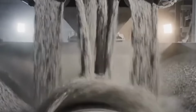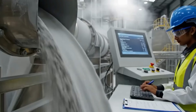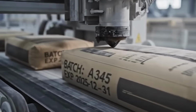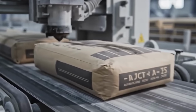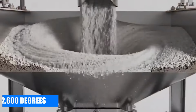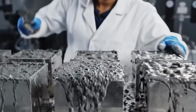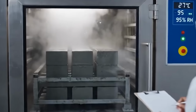Portland cement has been the default binder for concrete since the early 1800s, and for almost 2 centuries, nobody seriously questioned whether it could be replaced. Not reformulated, not diluted, replaced. It is worth understanding why the assumption ran that deep. Portland cement works by heating limestone and clay past 2600 degrees Fahrenheit in a rotary kiln until it chemically transforms into clinker, the gray powder that reacts with water to form the rigid crystalline structure that gives concrete its strength.